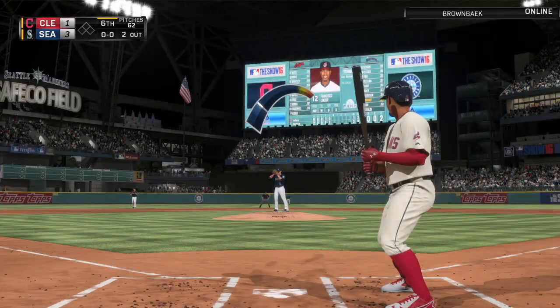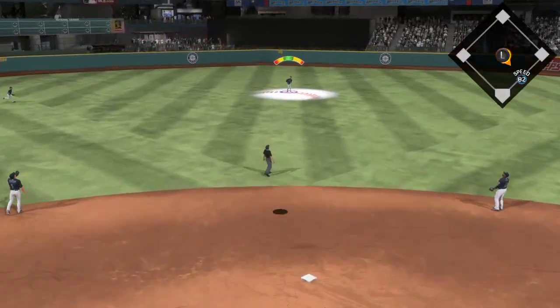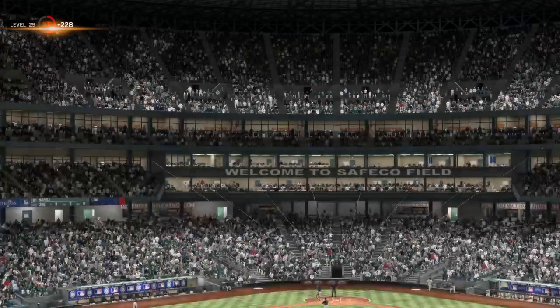Francisco Lindor will stand in. A strikeout victim his first time, and then a base hit last time around. High fly ball out to straightaway center. Peterson has a play, and that retires the side.